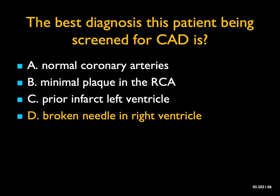Just a wonderful appearance. The case also shows you how nicely MIP works, and also to look for extra coronary findings when you're evaluating the patient's coronary arteries.